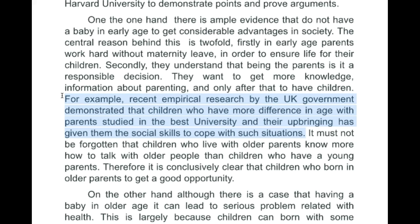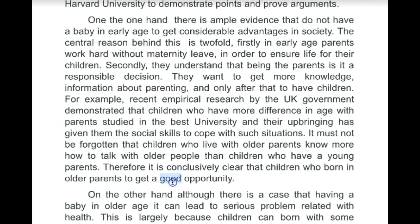You pulled it off here, but in the future, it's also easier to digest. It must not be forgotten that children who live with older parents know more how to talk with older people than children who have young parents. Therefore, it is conclusively clear that children born to older parents get a better opportunity in life, or better opportunities in life, because good is rather basic. All right, good work, but we do need to review the use of articles.